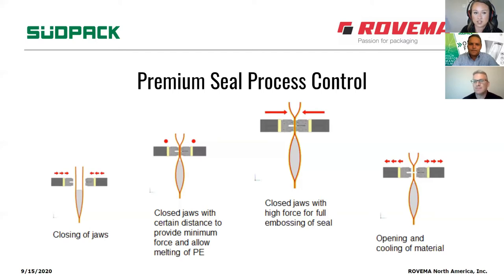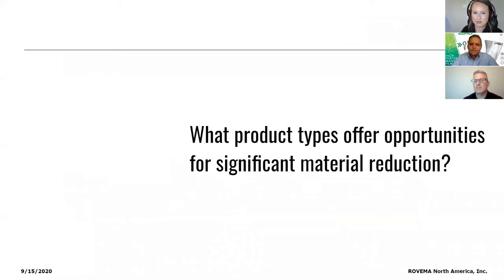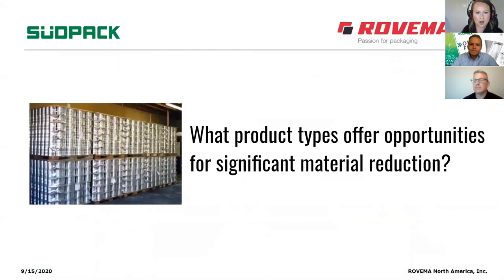Awesome. Well, jumping into some big picture questions, this is really for both of you guys. What sorts of products or even industries in general can offer the biggest chance for material reduction? So, down gauging, or even turning things on their head and going from rigid to flexible, different things like that.